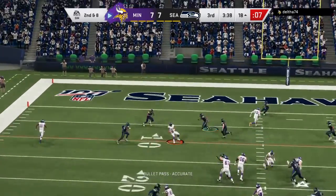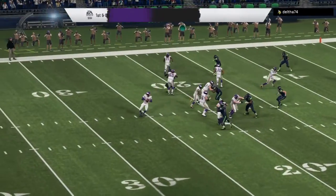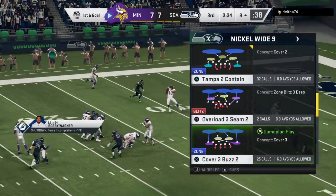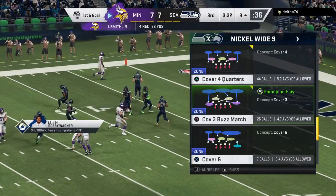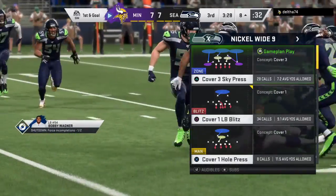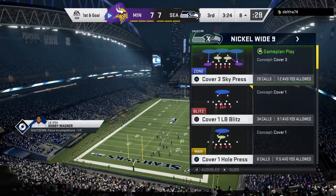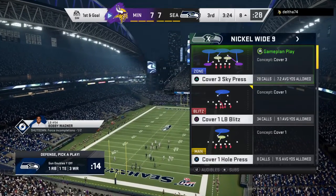Now Cousins. He's got Smith here. It's a first down on a gain of 10. That was a route run not just with dexterity, but with intelligence. Found the hole in the zone, made sure the quarterback saw him, and was able to make the sure catch and flip the down marker back to 1.